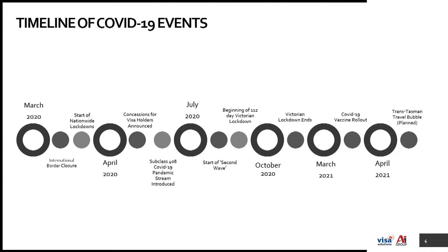And then shortly after that, each of the states went through a nationwide series of lockdowns, which was different for each state. Federal government introduced the National Cabinet concept, and each of the premiers were given the authority to manage their own quarantining arrangements. In response, the Department of Home Affairs announced a number of changes at the beginning of April. There were concessions for visa holders.